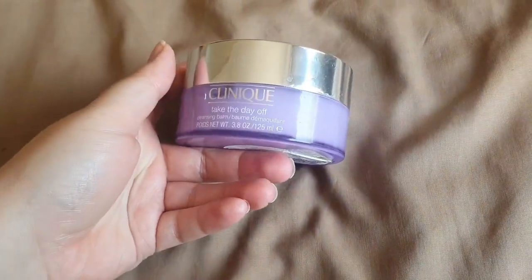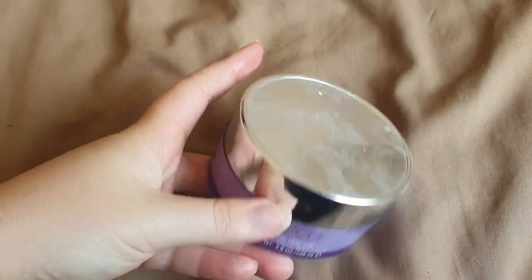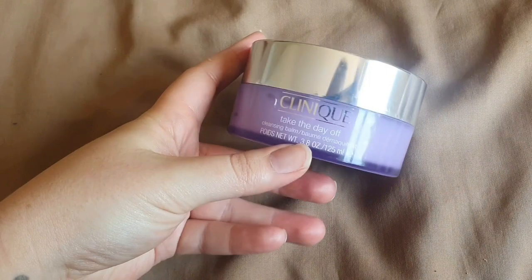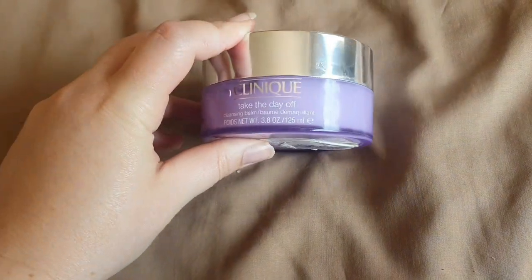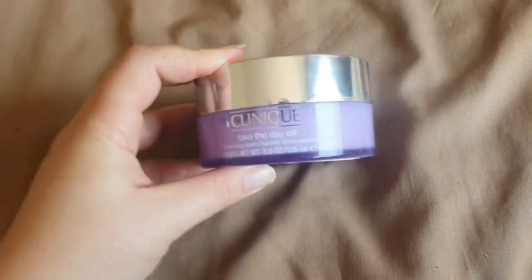It's my favorite. It is the best. It is huge in size, which might be a problem to travel with. But guess what? I know. I've put a lot of my friends on this. It is just incredible for taking off your makeup at the end of the day when you just don't feel like working hard to take off your makeup.